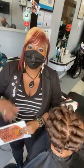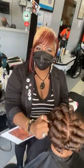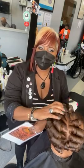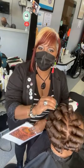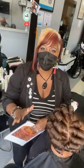Number 3, make sure you're buying quality products that are going to protect your investment and you're not using a whole lot of heating tools every day, because all of that causes the oxygen to swell that cuticle or even dissipate the color molecules, and then the color starts to do what? Fade. So it's just that simple.